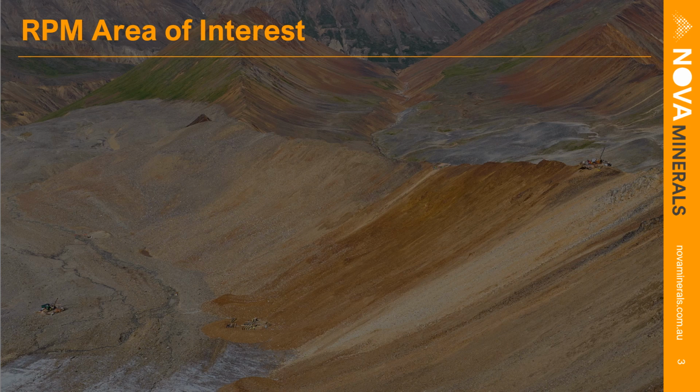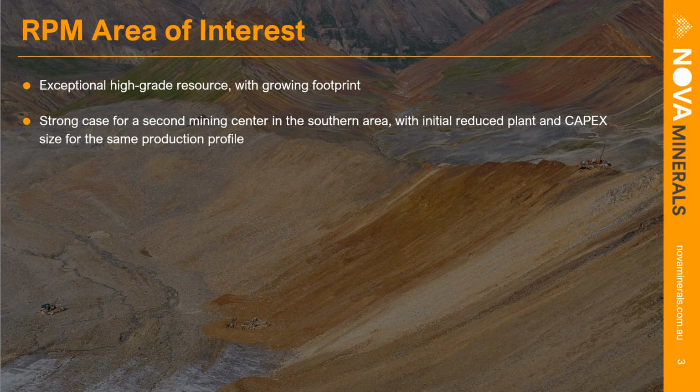Our focus today is on the RPM area of interest in light of the recent results released from the drilling programs carried out this year, and how this RPM area is shaping up and how it fits into the larger project. RPM is an exceptional high-grade resource, and the footprint is growing now with RPM North, RPM South, and those two areas connecting. This is building a very strong case for a southern mining center where we would start for an early payback. With the high-grade nature of that, it would initially be a reduced plant size, likely lower capex, but with the same production profile in terms of ounce production.